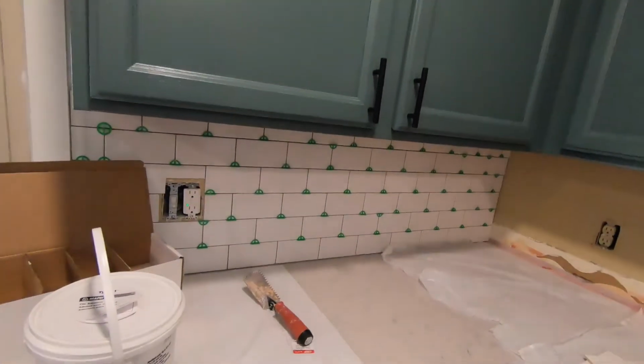Okay, let me start over. Okay, so we're still on day two. So we got all of this done today. We were gonna wait, maybe try to finish up tomorrow, but we've decided it's only like 3:30, so we're gonna go ahead and finish up.